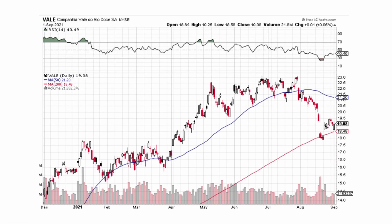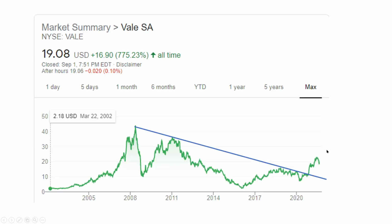Vale, a diversified mining company, they do have a lot of iron ore, which has been pulling back lately, and nickel. But this doesn't look too bad right here. It's holding on. Let's monitor it. Big long-term picture view, we broke the downtrend. I bought right here. That's where I bought a lot. We broke up, and then we're kind of rolling over right now at the moment.